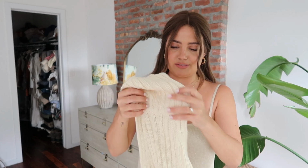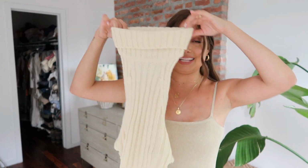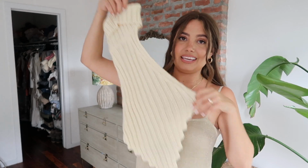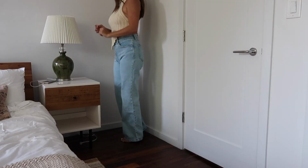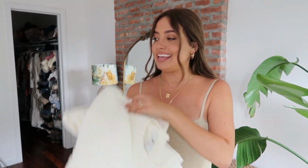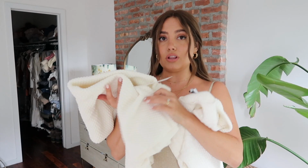This one is another kind of unique top. Again, a good transition into fall because it's knit. It's turtleneck, but there's not a lot going on. It looks like this. I thought this design was really unique. Thought it was fun. I could layer it. Yeah, I thought it was cute and different, which is why it stood out to me. So that brand I'm really excited to like keep checking out. It's called Local European. And then lastly, this set I'm really excited about because it's like a full knit set.